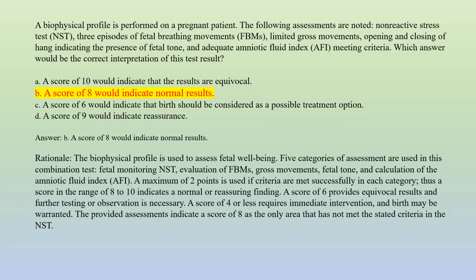Answer. B. A score of 8 would indicate normal results. Rationale. The biophysical profile is used to assess fetal well-being. 5 categories of assessment are used in this combination test. Fetal monitoring NST, evaluation of FBMs, gross movements, fetal tone, and calculation of the amniotic fluid index, AFI.